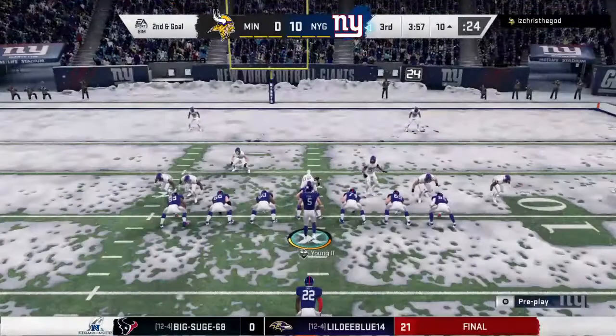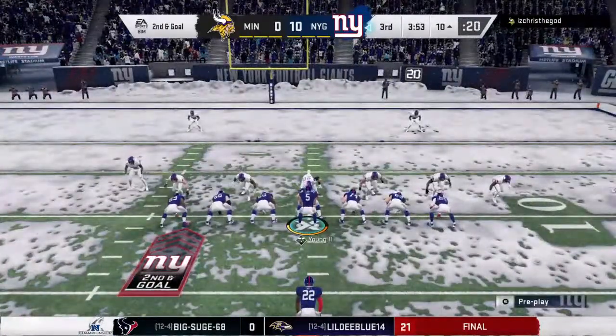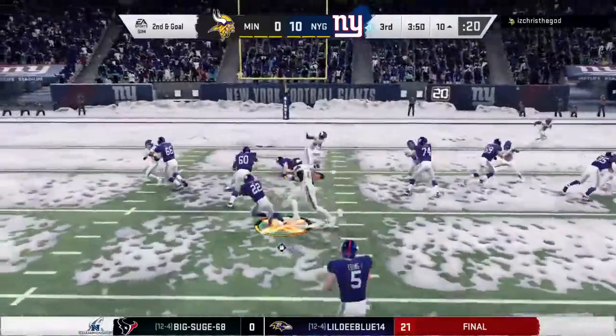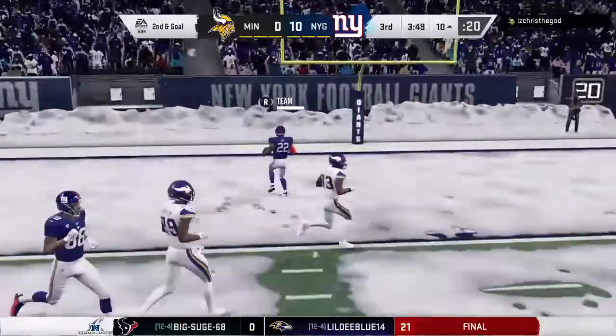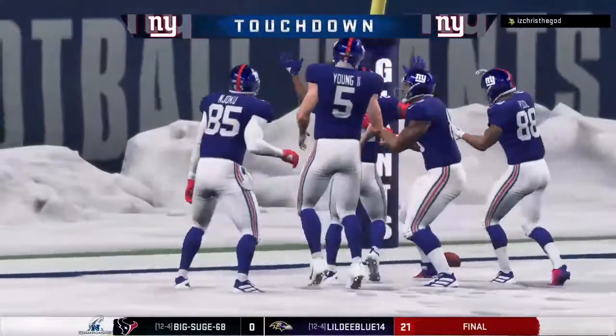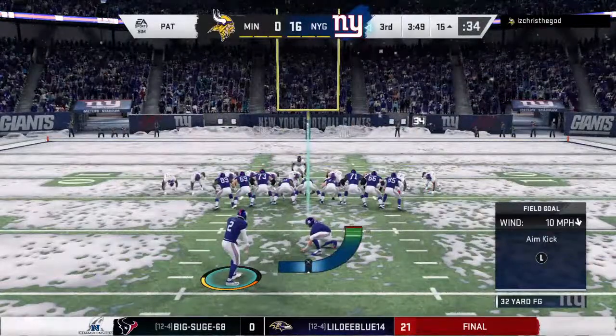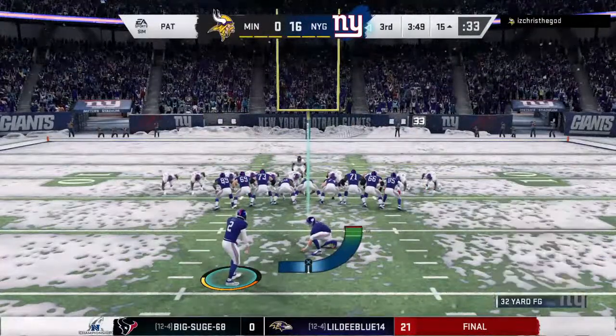Ready, break. And he'll give it here to his running back. And he will take it on in for a Giant touchdown. A 10-yard touchdown run. And the Giants are able to add on to their lead.